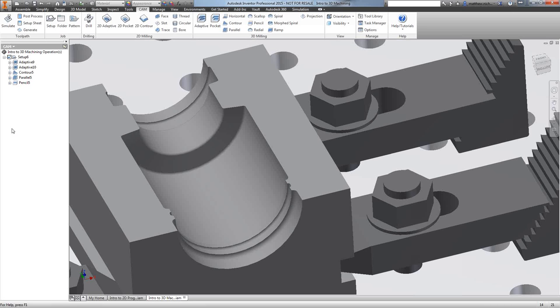I'll remind you that you can ask questions in the question tab to the right. Let me see, there may be another one. There's a question. I see the word adaptive a lot. What does that mean? So adaptive clearing with HSM is the ability to remove material in a very fast fashion. It calculates the most effective way to use the maximum amount of bit to remove material in the shortest amount of time. Okay. Let's see if there's any other questions. I'm going to give about 1 more minute for questions, and then we'll wrap it up.